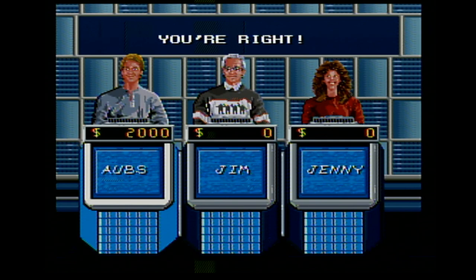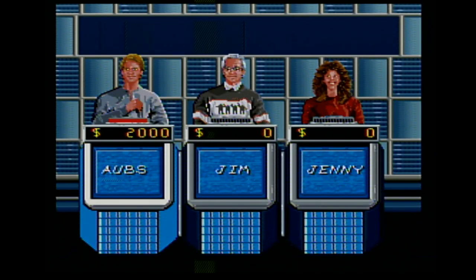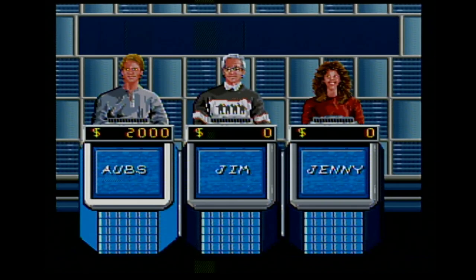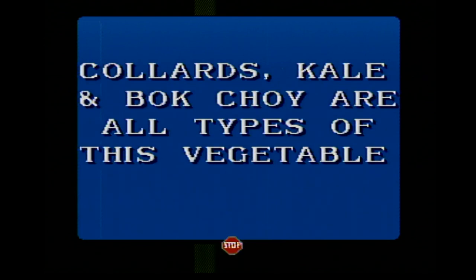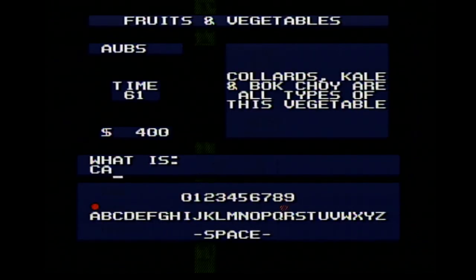Let's take fruits and vegetables for 300, please. The answer is also called the pie plant, its long reddish stalks are edible when cooked. What is the rhubarb? Fruits and vegetables for 400. The answer is collards, kale, and bok choy are all types of this vegetable. What is cabbage?